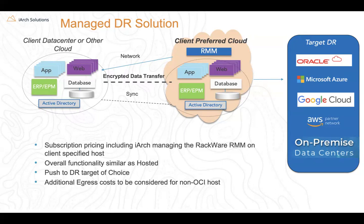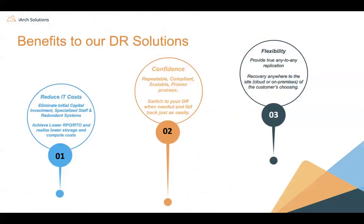So now we've talked a little bit about the hosted and the managed. Now I'd like to talk to the team about, obviously we talked about challenges, we talked about risk, and what this does to mitigate those risks and overcome the challenges. The next question would be, what would I expect to see as benefits? Can I quantify what these benefits will look like? We talked and came up with addressing costs, which is a big one. We talked a little bit about the confidence of having something repeatable. So we grouped them into cost, confidence, and flexibility.